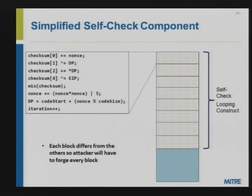So each of these blocks contains data like this that has to be accounted for. We have our nonce, our data pointer, our dereference data pointer, our instruction pointer, all mixed in that modify the checksum as the measurement continues. Each of these blocks differs slightly from one another. They're not all identical, like we change the order of operations and such, just so that the attacker can't really modify just one of them and sort of fake the attack. If he modifies one, he has to modify all the blocks, is the general idea behind that.